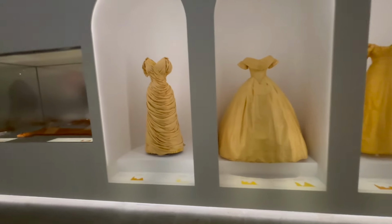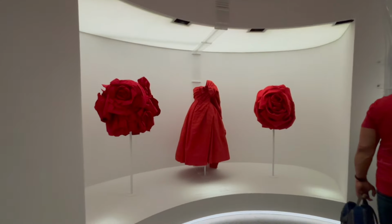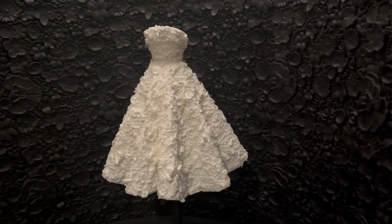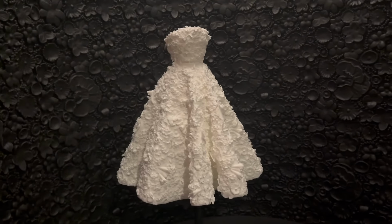When an item of clothing enters the Costume Institute's collection, its status is changed forever. What was once a vital part of a person's life is now a motionless artwork that can no longer be worn or heard, touched, or smelled.